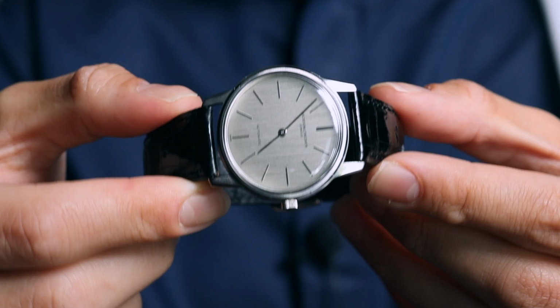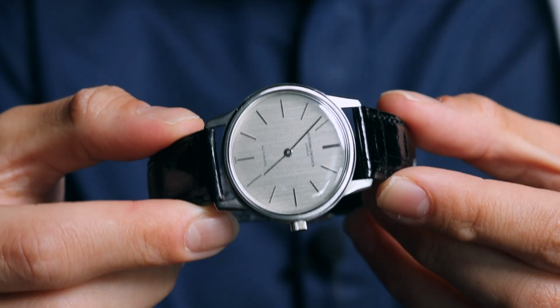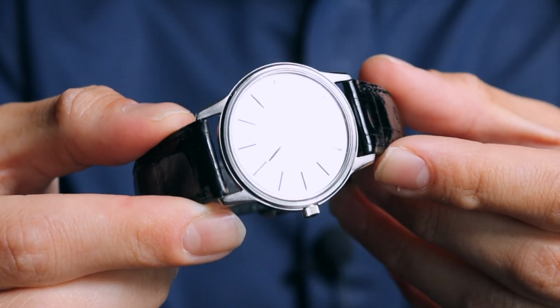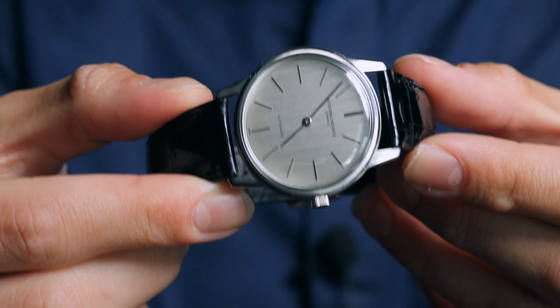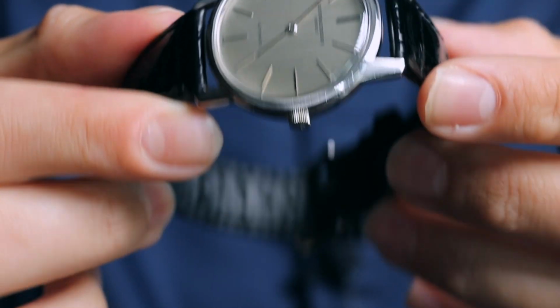This is the only Vacheron that I own. I actually like the way it is. Of course, I don't wear it much. It's a classic one. It's a classic watch. Silver dial, a vintage Vacheron. Something that is there to keep and not to wear much. The cross is not even on the dial.